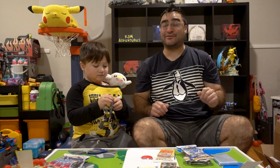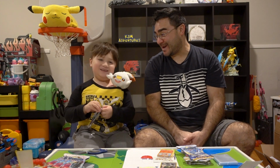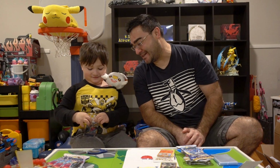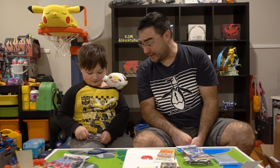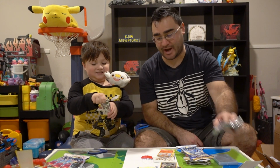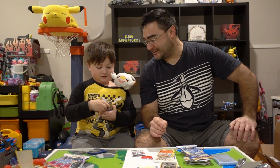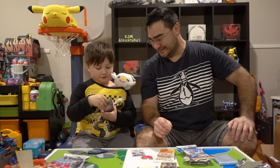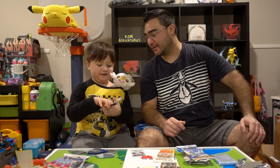Kai's first pack of Silver Tempest. I can't wait to find out what you get either. So we're going to find out right now. Hey, Zubat. Ooh, you got Zubat. That's the evolution of Crobat. No, Crobat's the evolution of Zubat. That's right. And we're counting off. You're going to do this trick? Yep. All right. 1, 2, 3, and 4. And here we go, YouTube.